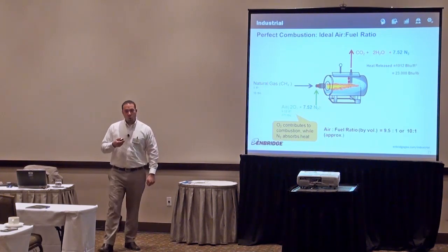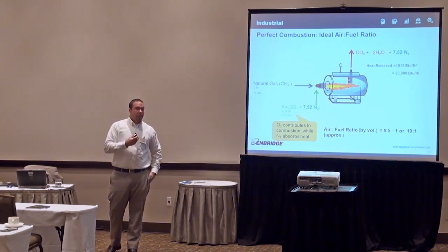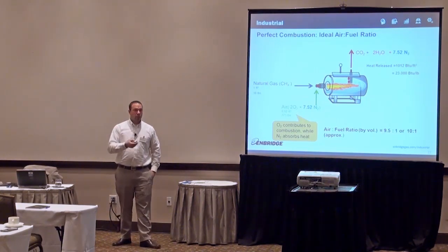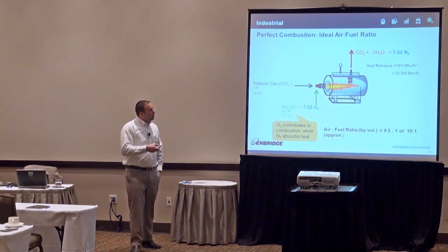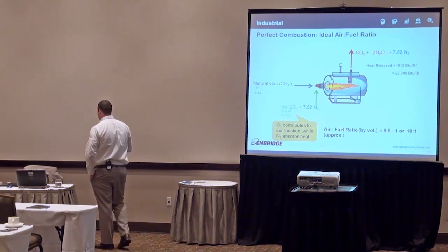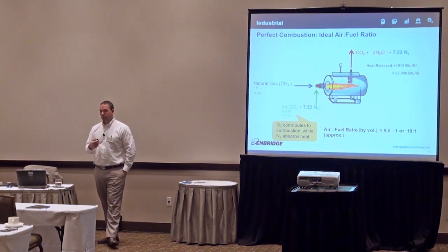When we burn 1 cubic foot of natural gas, the potential energy that we're trying to extract, just for reference purposes, and I do believe it's on your card as well, is 1,012 BTUs per cubic foot of natural gas.